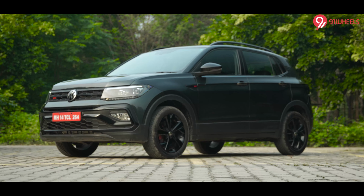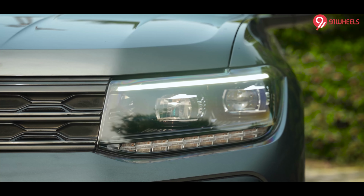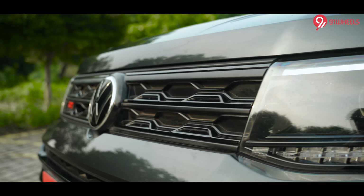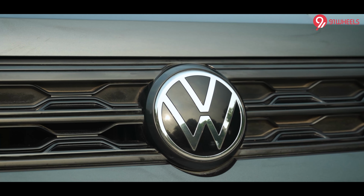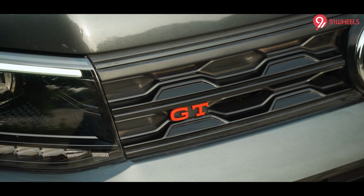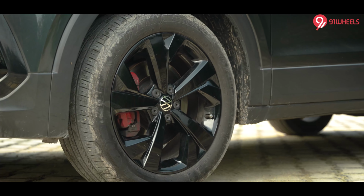Again, the range-topping version. From the black alloy wheels, which they call the casino alloy wheels, to the smoked headlamps, there is no chrome on the outside. The only chrome element I see is actually around the logo over here and at the back. And again, dark elements with red color theme for the GT logo over here. On the side, the red brake calipers, and again no chrome.